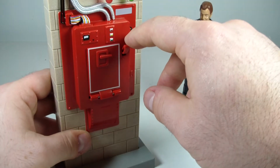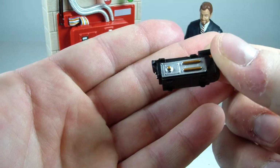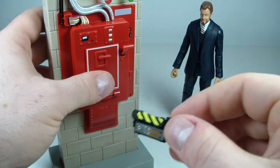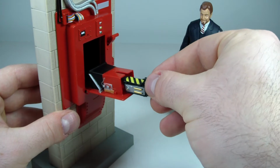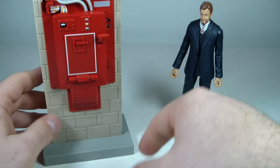Anyway, it does open up, and it actually does come with a trap, which is actually a really nice touch. So it does include a trap, which unfortunately does not open. It's just kind of sculpted closed. So you just push that lever down right there, and then it opens up, and then you slide your trap in, like so. Pop it in, and boom.